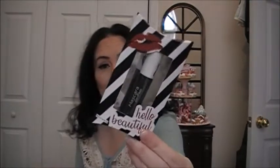I do have one of these, but I haven't tried it yet, and I have heard good things about this mascara. I do wear false lashes, and I heard that if you wear false lashes, this is a pretty good mascara. I usually put my mascara on before I put my false lashes on, but I know some people put their mascara on after the lashes to blend them together. So I cannot wait to give this a try. And now I have two of them, which is awesome.